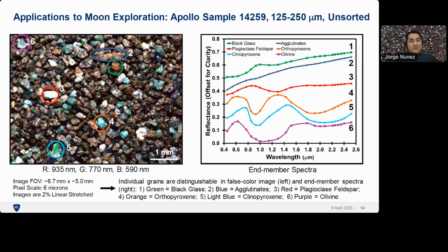Because each pixel is a spectrum, we can draw little circles, ROIs, around individual grains and extract a spectrum from these. As you see in the plot on the right, we can distinguish individual little grains, for example low calcium pyroxene, high calcium pyroxene, clays, feldspars, even olivine, and also agglutinates. The power of this capability is that, at the individual grain scale, you can get a sense of the composition of the regolith, but also identify very minor phases that you would not be able to see with a standoff instrument. Next slide.